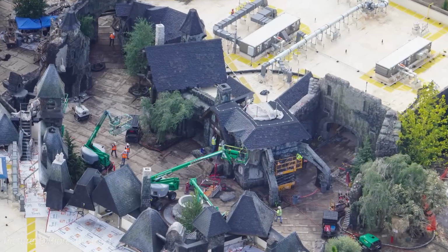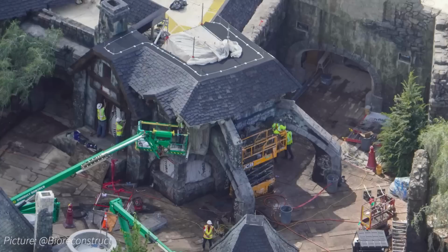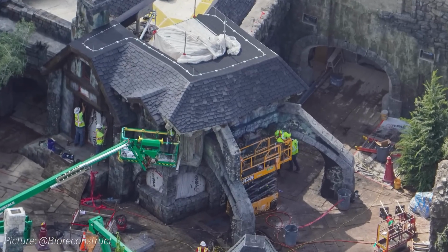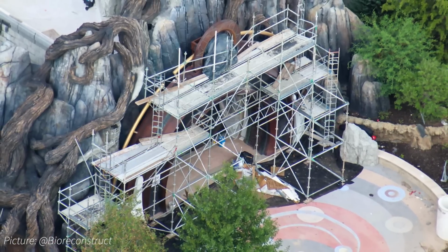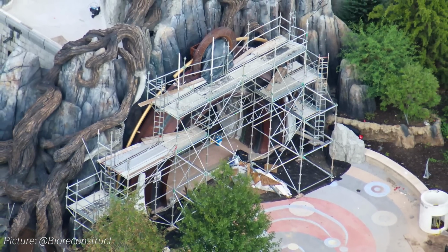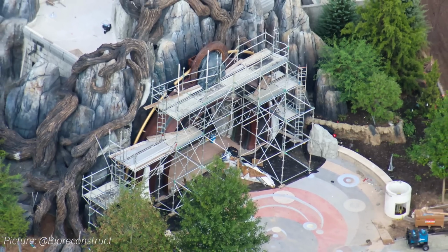Near the back of the village of Darkmoor, near the restrooms, several workers can be seen working on sculpting and painting on the village facade. In front of the entry portal to the land, more scaffolding has been installed as sculpting of the tree roots around the portal plate is beginning.